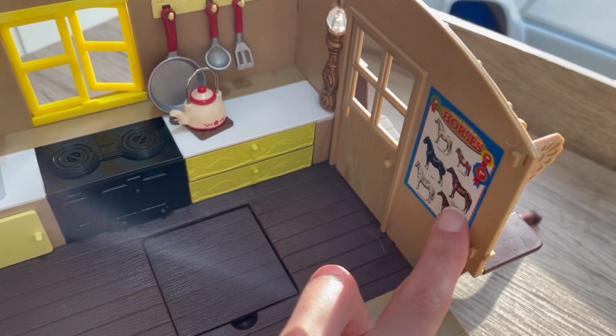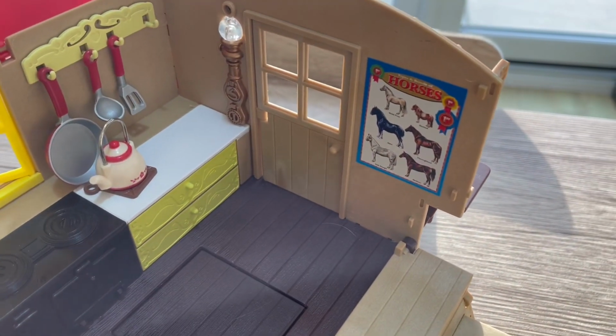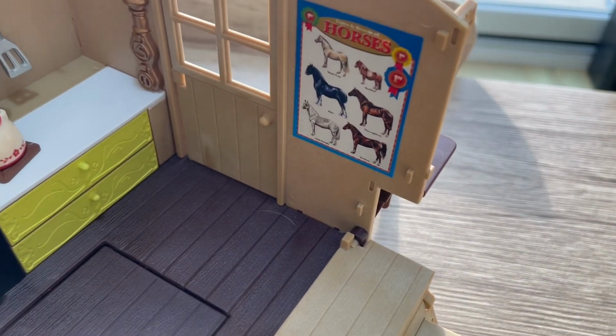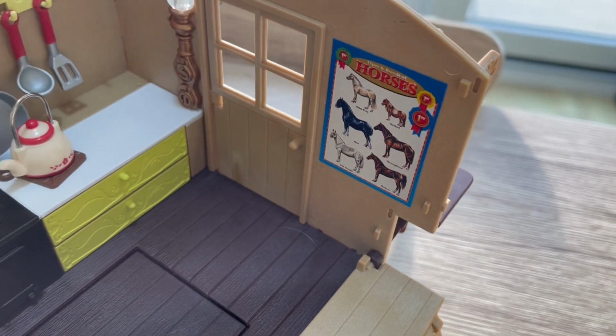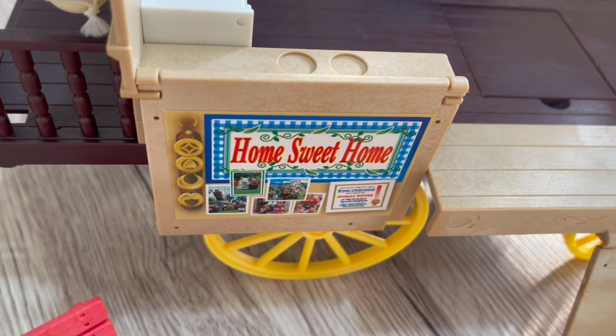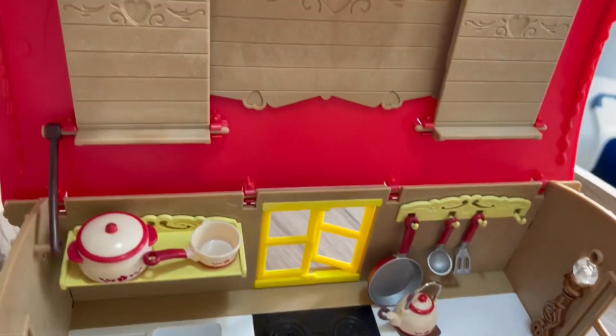And I've put, actually, do you know what? That's really straight. I'm really grateful to my earlier self for putting that on so straight. But there's a little poster of different types of horses and things. So yeah, I love that. And again, I've really put that on straight as well. So proud of myself for that. I'll show you as well in a bit more detail up here.